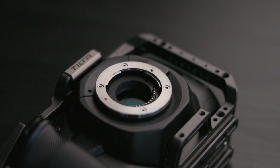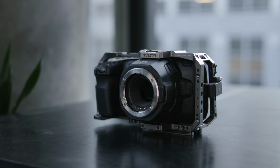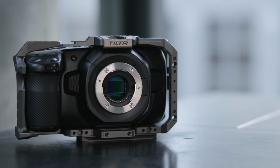Now that goes into the next main difference, which is the lens compatibility or the mount. This is a Canon EF mount, so if you have a lot of Canon lenses, it will go straight onto here without an adapter. But for this camera, it's a Micro Four Thirds mount. So if you come from a GH5 or a Panasonic system with a lot of Lumix or Panasonic lenses, they'll go straight onto this camera without an adapter. But if you have Canon lenses, you're gonna need an adapter if you wanna use it on the 4K.